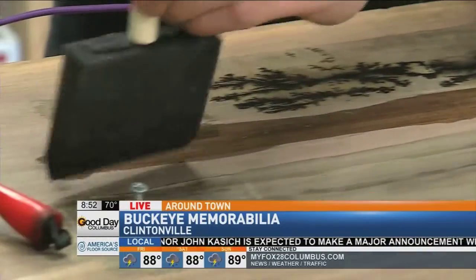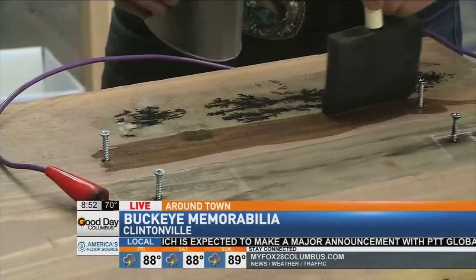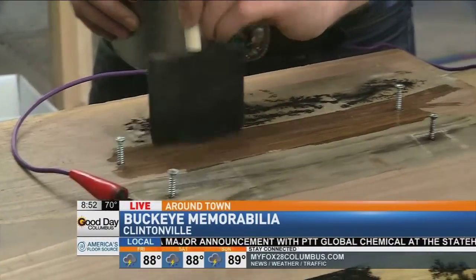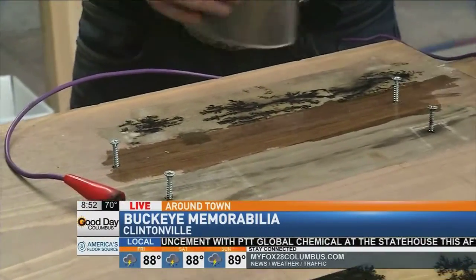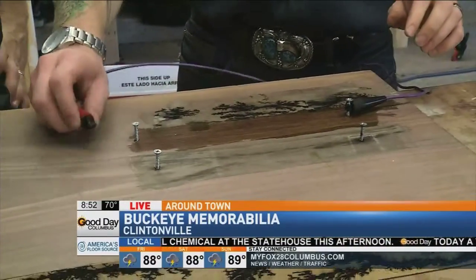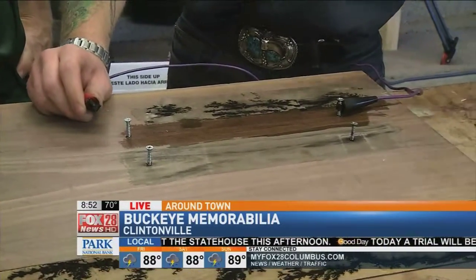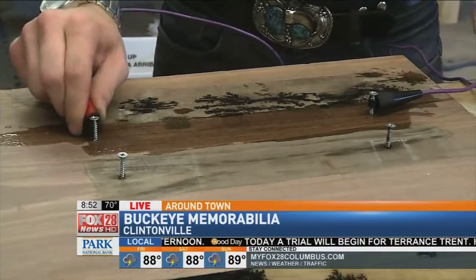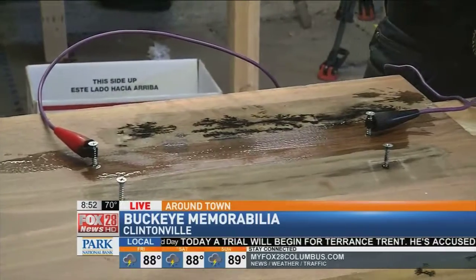Now, the baking soda and the water, does that act as a conductor? It does. Which means the electricity can travel through it. Okay, so you put the baking soda and water down. Yep. And then we're going to connect our leads here. You said 2,000 watts. Here we go. Watch this, because this is going to be one of the coolest things that you see. So then you turn it on. Then we turn it on.